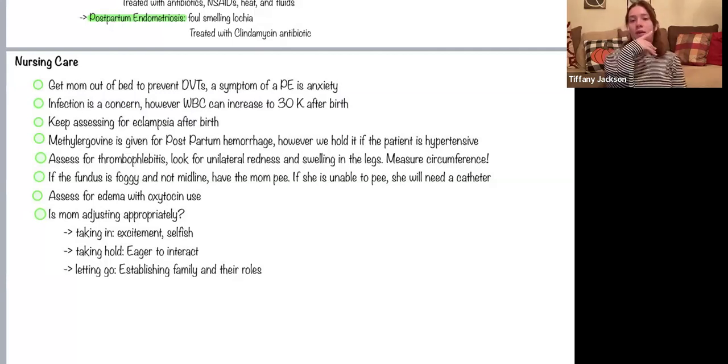We've got these phases after delivery. We've got our taking in, taking hold, and letting go. Okay. Right after delivery, mom's very excited. She doesn't really want to share baby with anybody. Taking hold, she's ready to start interacting with baby, interacting with others, and then letting go. They're establishing roles as a family. Who's going to watch baby at night? Who's going to switch? Who's going to maybe take the other kids to school? Things like that. And this is really important when we're assessing for postpartum depression versus postpartum blues.